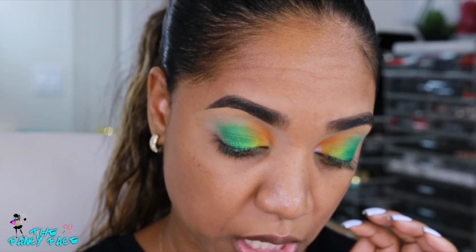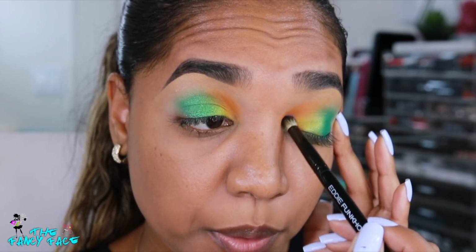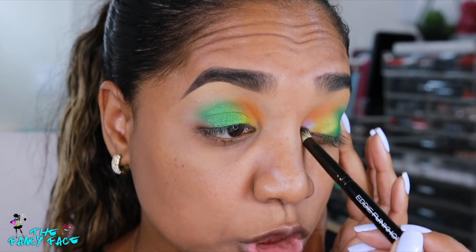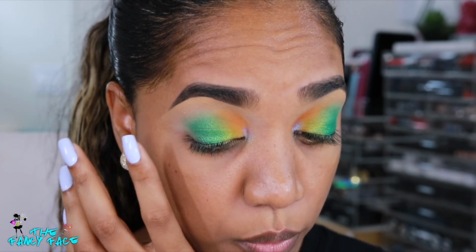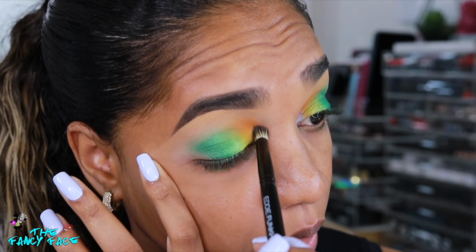I'm grabbing the shade Faso from the palette, which is the shimmery duochrome lavender with blue. That was probably the wrong choice. Lord have mercy. But we're gonna go with it. We're gonna keep going with it.